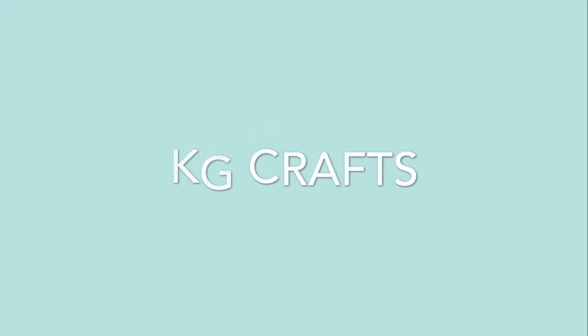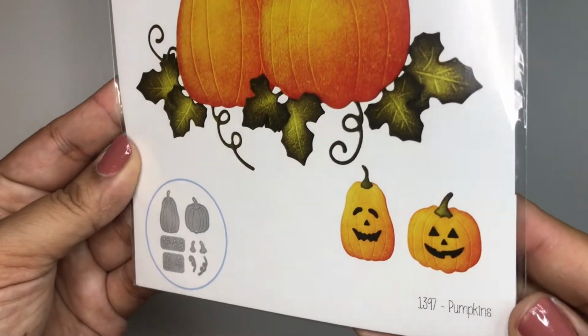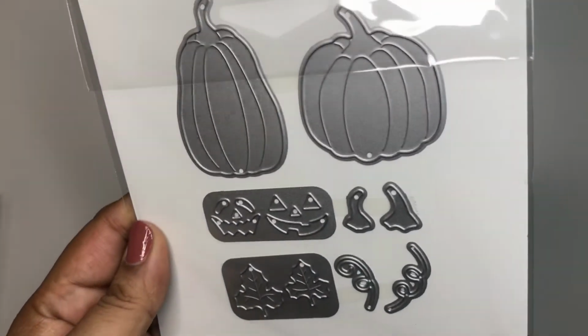Next we have KG Crafts, Christina. She's also on Instagram. She is an established store, small business. I picked up this die. I like giving away dies and swaps and stuff, so I picked that one up to gift.